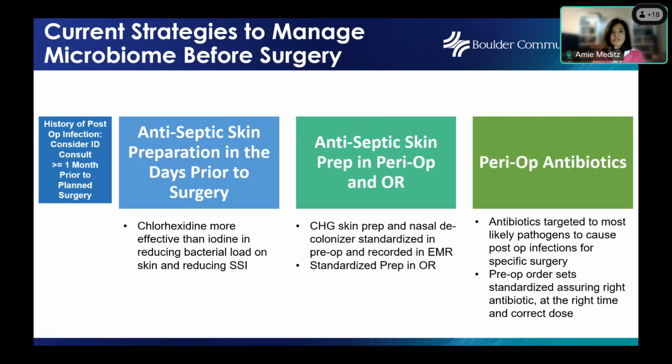So what I'm going to start talking about is what happens when the patient first hits BCH and they're in the pre-op area. They're going to get a skin prep in the preoperative area, and they're going to get a nasal decolonizer. This is standardized and will be recorded in the electronic medical record. And so the nurse does this part. Then they go to the OR, and that happens again with a similar product to CHG.